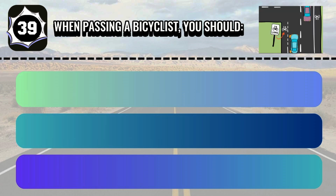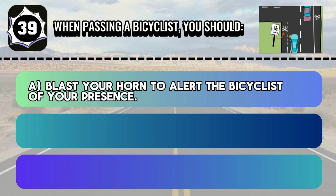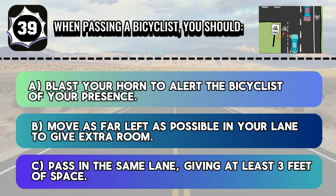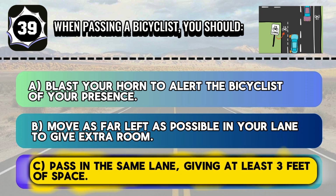When passing a bicyclist, you should A. Blast your horn to alert the bicyclist of your presence. B. Move as far left as possible in your lane to give extra room. C. Pass in the same lane, giving at least 3 feet of space. Correct answer, C. Pass in the same lane, giving at least 3 feet of space.